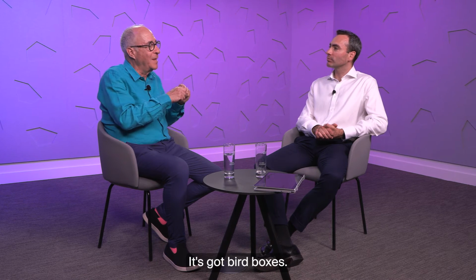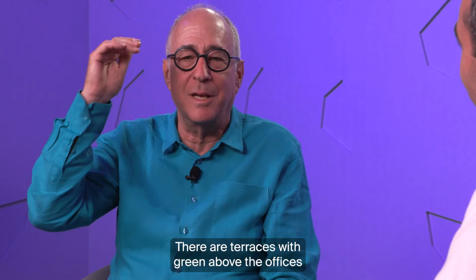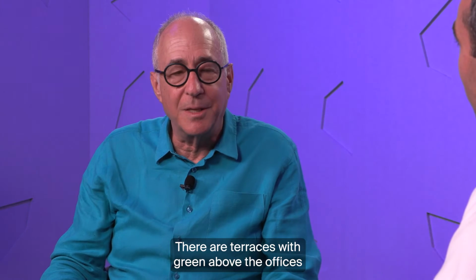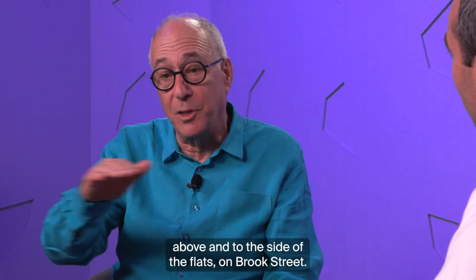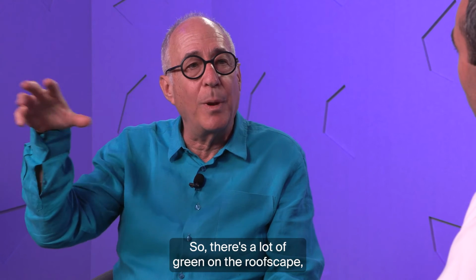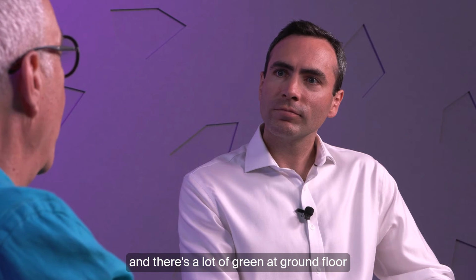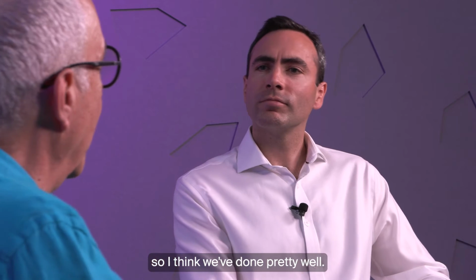It's got bird boxes, it's got bat boxes. There are terraces with green above the offices on New Bond Street, and above and to the side of the flats on Brook Street. So there's a lot of green on the roofscape, and there's a lot of green at ground floor in a very dense urban block. So I think we've done pretty well.